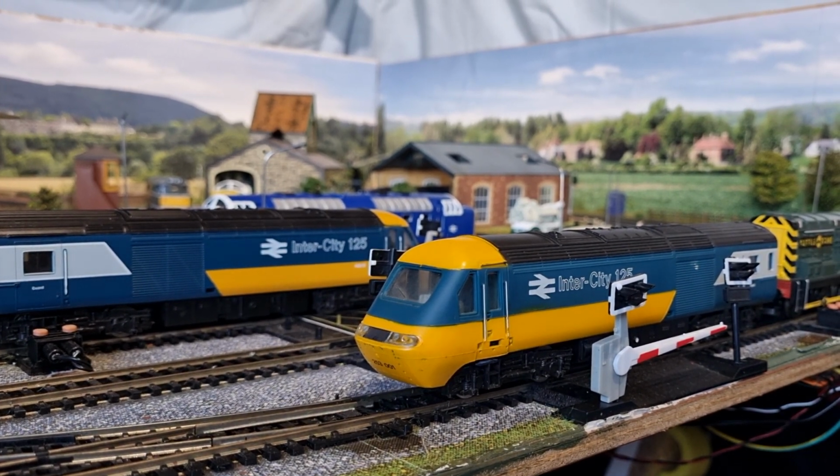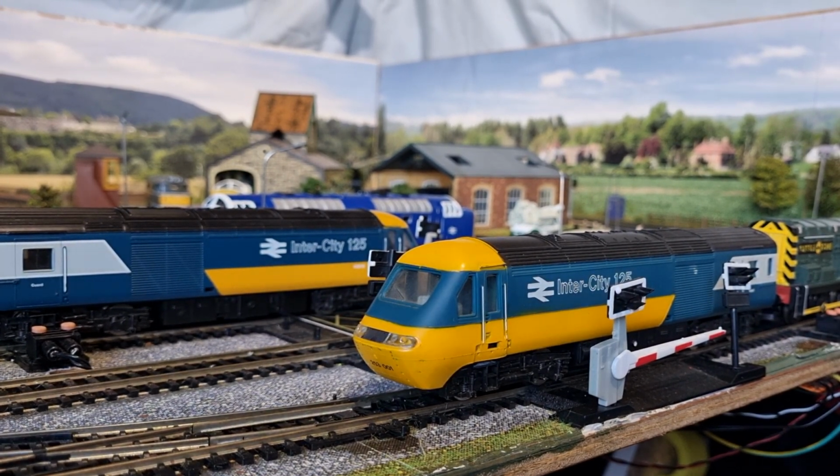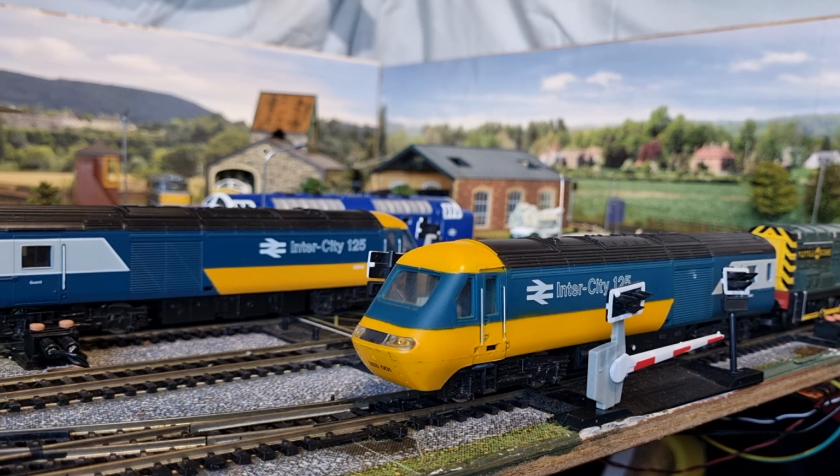Right, let's just start off, shall we, guys? These were built by British Rail Engineering Limited. They started building these in 1975 to 1982. They produced 197 of these, which was quite a lot when you think about it for this sort of train. They are a Bo-Bo configuration, so you've got two axles on each end. And yeah, these are powered.